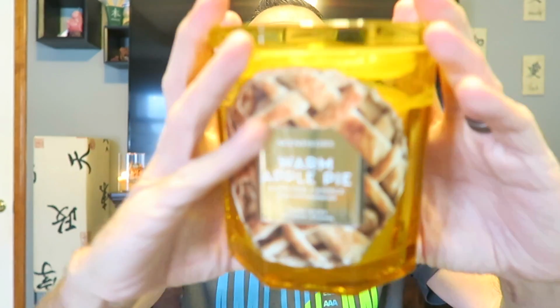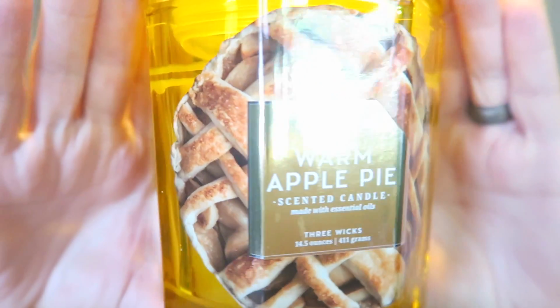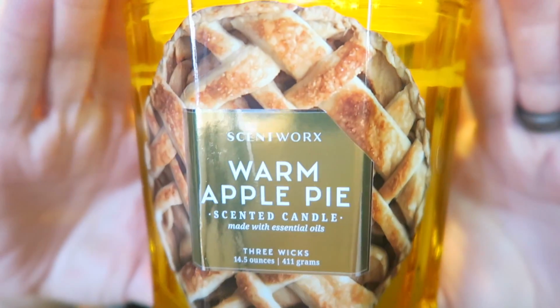Next up we have warm apple pie. It has a real nice picture of the apple pie there on the front with the lattice crust on there. And this is in a yellow jar, and it has a kind of light orange color wax on this one. And then the Campfire Woods had a gray wax.